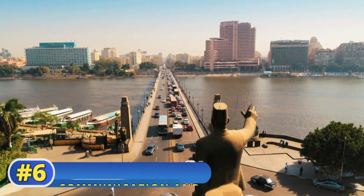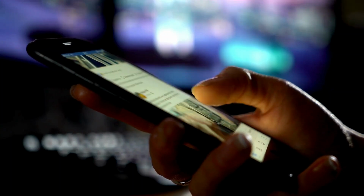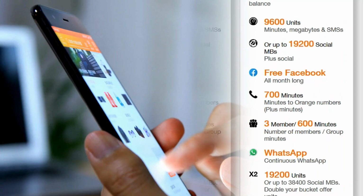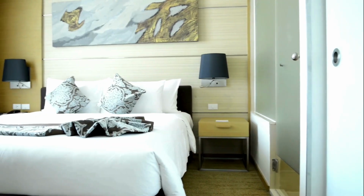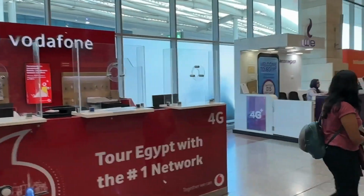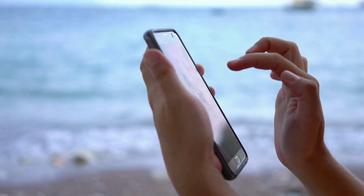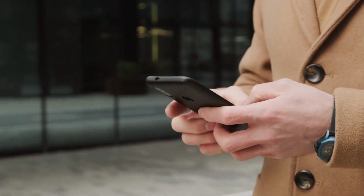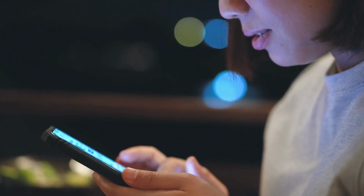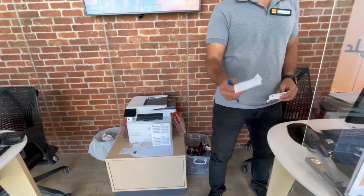Number 6. Communication and internet access. Staying connected during your travels is easier than ever thanks to widespread internet access and affordable mobile data plans. Most hotels offer free Wi-Fi, and prepaid SIM cards can be purchased from authorized dealers in airports and city centers. If you plan on using your phone extensively, consider purchasing a local SIM card to save on roaming charges. Just remember to register it with local authorities if required.